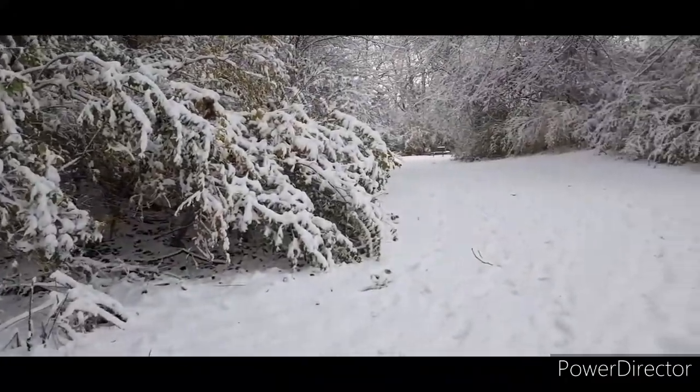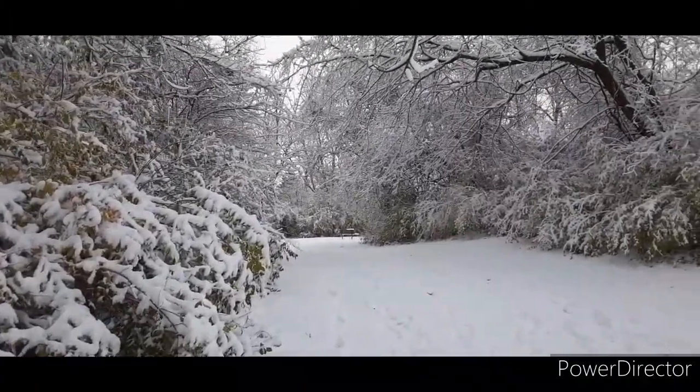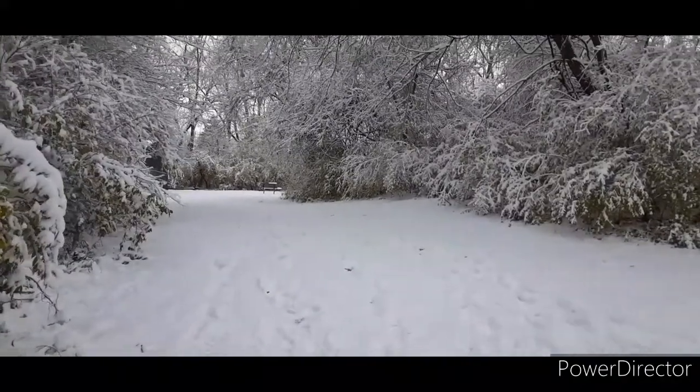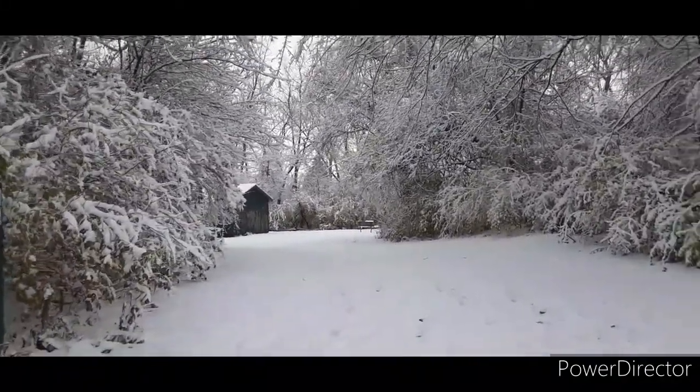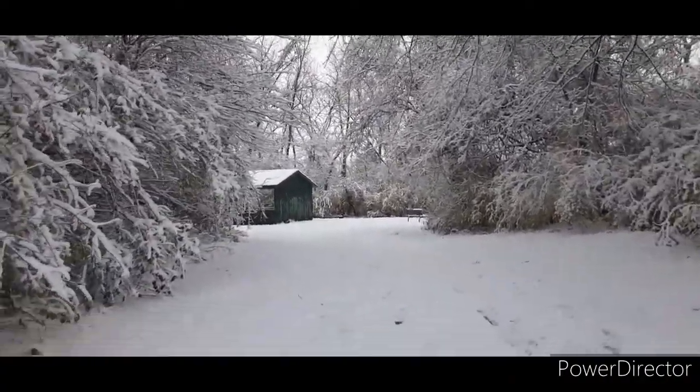This is the city park in my hometown that has all the hills. It's called Portage. Those of you who know me know I live in Fostoria, Ohio. And those of you who didn't know, now you do.